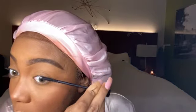Now I'm going in with my Laura Geller mascara. Love this mascara. The formula is literally so perfect. And I'm not putting on any eyeliner. No eye products besides mascara. Literally, that's it. And I use a Q-tip to get excess makeup that goes in the corner of my eyes. It's a good tip, I found out. Well, actually, I discovered it myself. But yeah, it works.